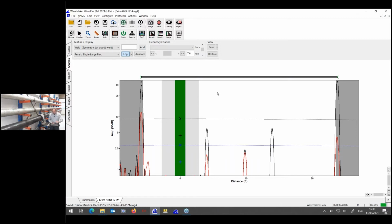When we look at the y-axis plot, we show two general graphs, a black and a red. Normally, when black is on its own, it's a reflection from something that's symmetric. Whenever there's black and red together, that's indicative of something localized in the circumferential area, and so that's normally a defect.